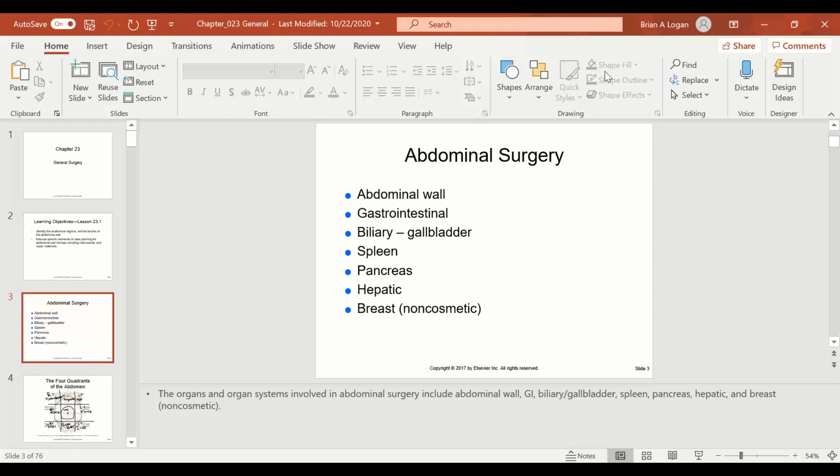So make sure you're reviewing all of these different organs. Hepatic being liver. And then sometimes they do breast, non-cosmetic work, which we've been doing, like breast biopsies and mastectomies, typically cancer related when they're working on the breast.